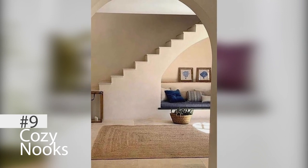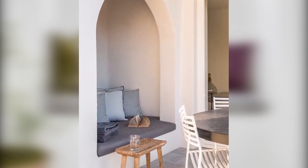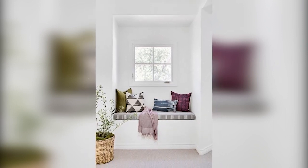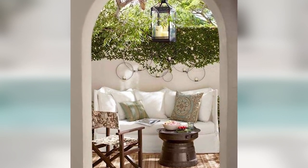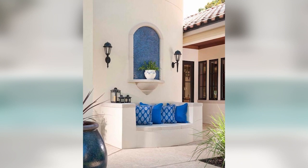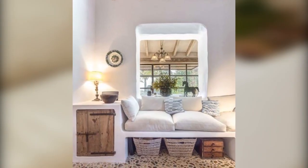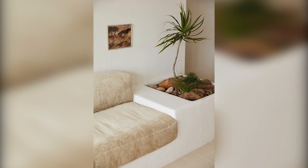(9) Cozy nooks. Create cozy nooks that invite relaxation and contemplation. Picture a reading corner adorned with plush cushions and throws, bathed in the gentle glow of lanterns. These intimate spaces provide a retreat within your home, offering a sanctuary to unwind and enjoy the slow pace of Mediterranean living.